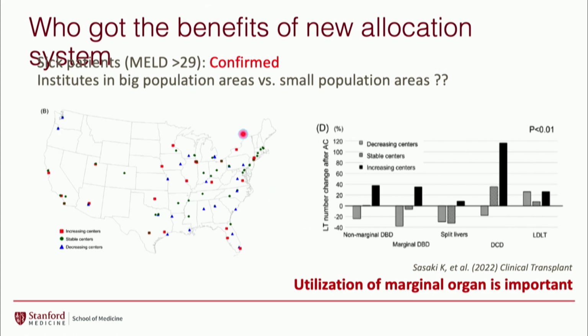In the Chicago area, most of the centers increased case number. But in the Boston area, they didn't increase case number. And you can see some of the centers in not very high population areas, like Arizona or Cleveland, those centers increased case number. So if we look into more detail how those centers increased case number, we found that they increased case number by increasing utilization of marginal brain dead donors or donors after circulatory death. So in this new allocation system, utilization of marginal organs is important.